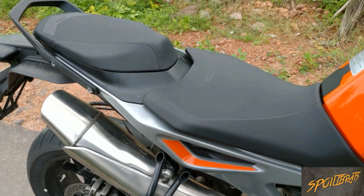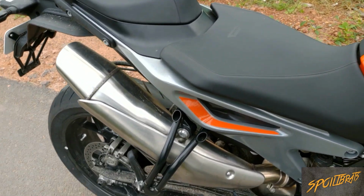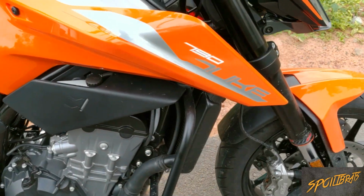So this is how the exhaust sounds. The exhaust of the 790 Duke.